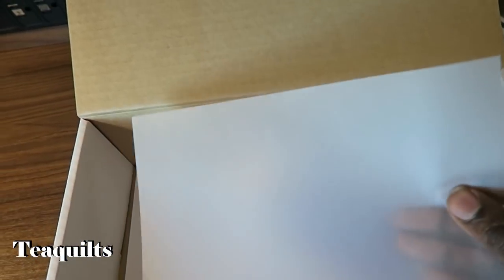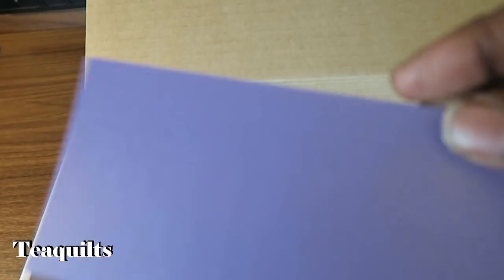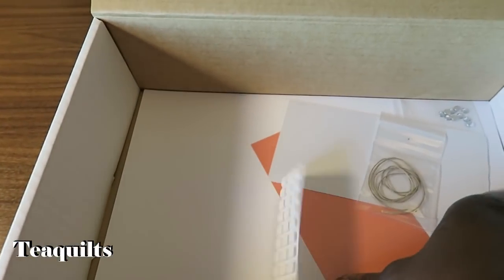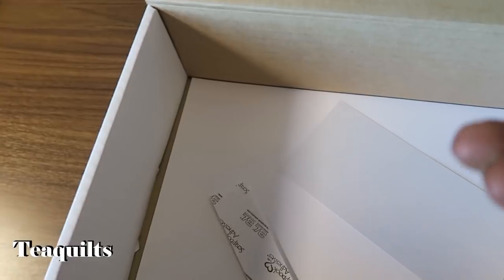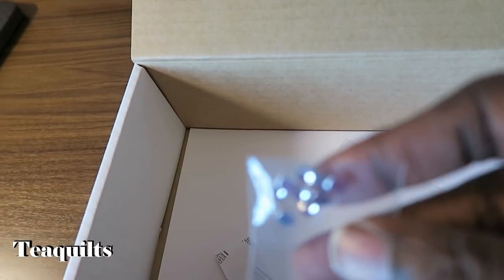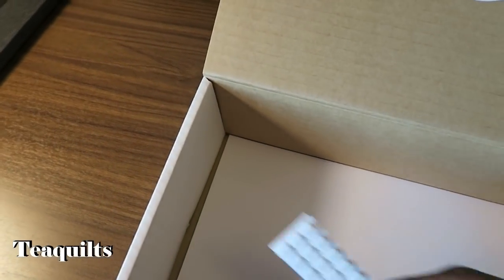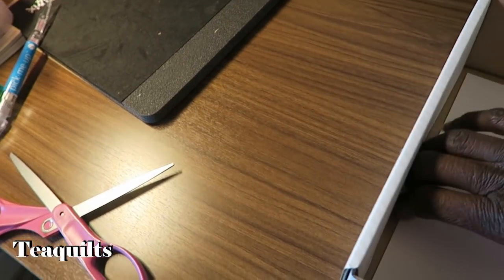A piece of vellum. A piece of purple, like shimmer paper. Then we've got a coral shimmer paper. A piece of twine. Got a few crystals. So just a few. We have some white shimmer paper. And we have some dimensionals, things to make your paper pop up. And we've got one more thing in here.